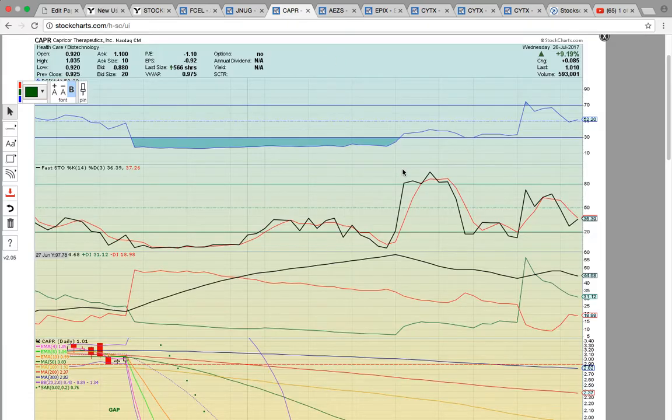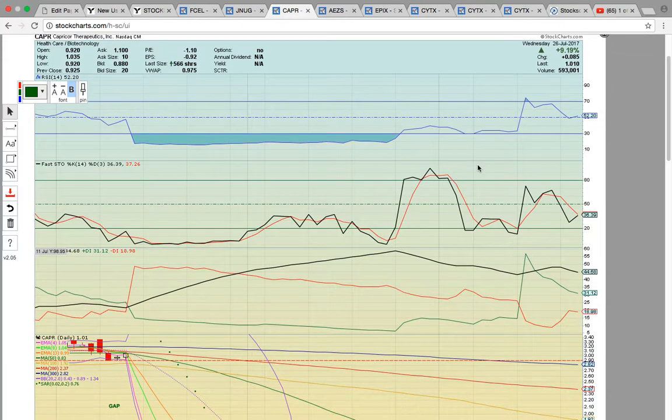Okay, let's look at CAPR. Okay, this stock is heating up here. It closed up 9% today. It's got a nice bounce off of 50 on RSI, so it's staying in that 50 to 70 bull zone. That's what you want to see when a stock pulls back.